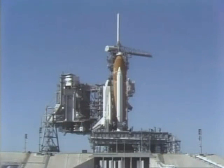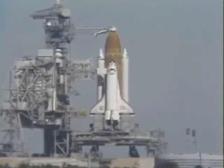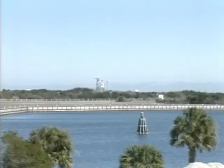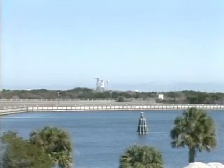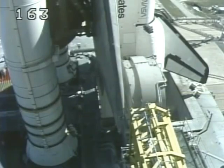We're 1 minute away from picking up the count for the final 9 minutes of the countdown in today's launch. The countdown is simply a series of checks that people go through in preparation to ensure that everything is ready for flight. The countdown for a launch like the 51L mission is 4 volumes and more than 2,000 pages. 15 seconds away from resuming the countdown and looking at a launch of 51L at 11:38.